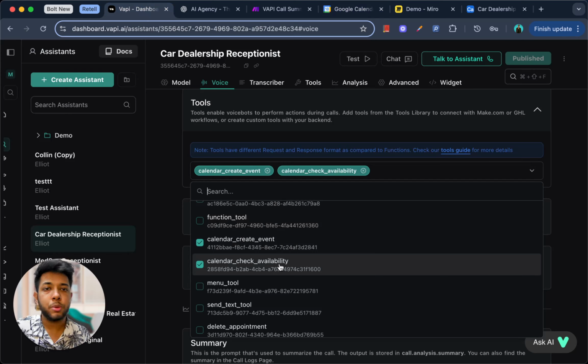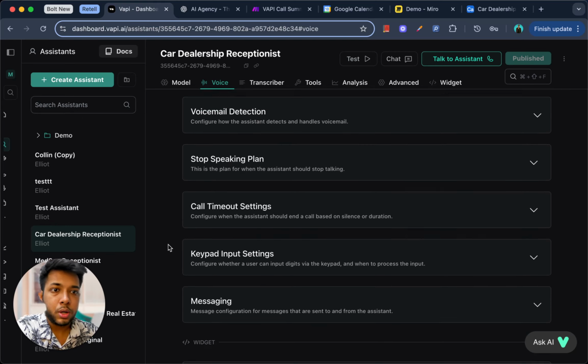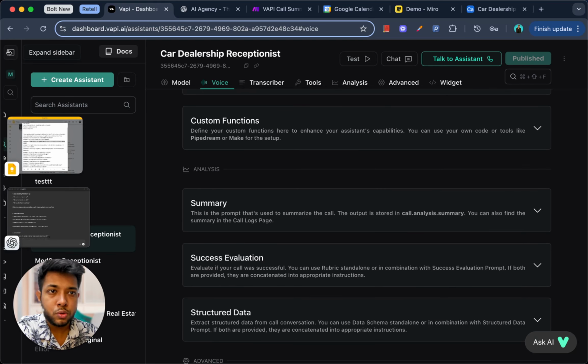So let's say I wanted to book a test drive for 3 p.m., but the 3 p.m. slot is already taken by someone else, or maybe you're just busy at that time, and you'd like to book a test drive for, let's say, 5 p.m. In that case, the AI is going to recommend that the 3 p.m. slot is currently booked, but you can book for this time as well. Something like that. I hope that makes sense. So let me head over to the tools section real quick.